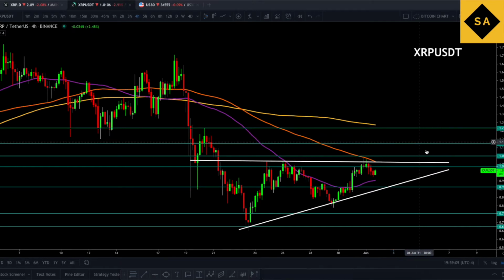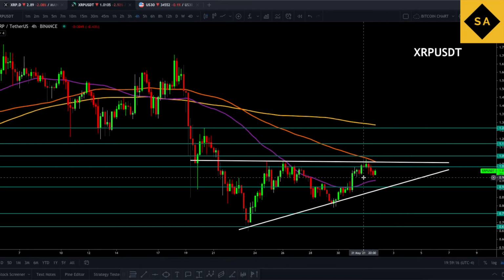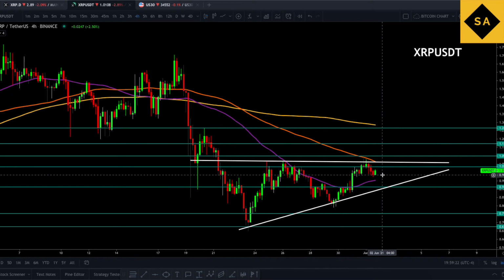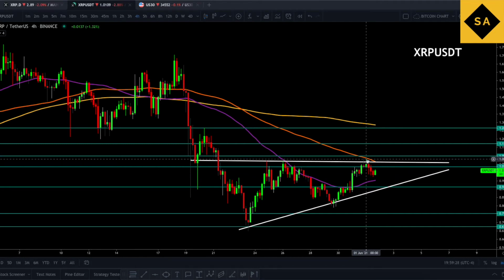But as we can see right here, we need XRP to break over its 100 moving average on the 4-hour chart. We have already broken our 50 moving average, unlike Bitcoin and Ethereum. So this is a good sign. It shows XRP is a little bit ahead of the market, and it is a bit stronger than those other pairs. But right now, our current resistance is the 100 MA.